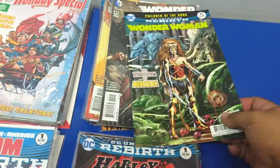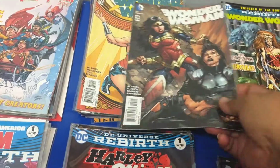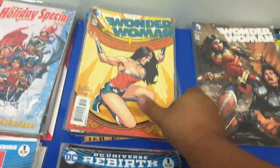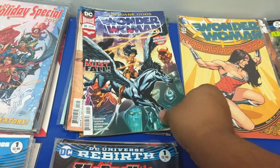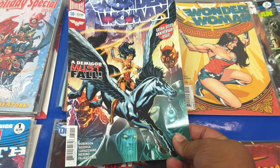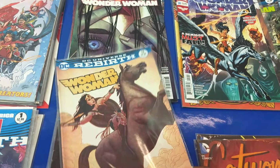I got a whole stack of Wonder Woman. Here's Wonder Woman number 32. They're not really in order, you know. 45 Wonder Woman. Number 52, issue 52. Issue 50. The Dark Gods Wonder Woman. Pretty awesome stuff right there.